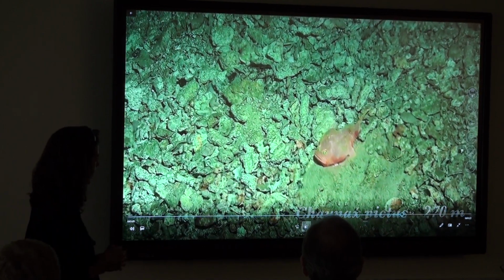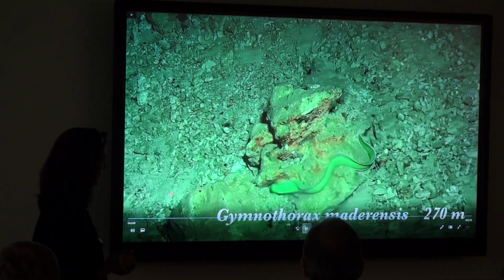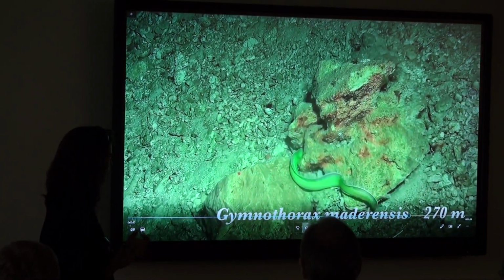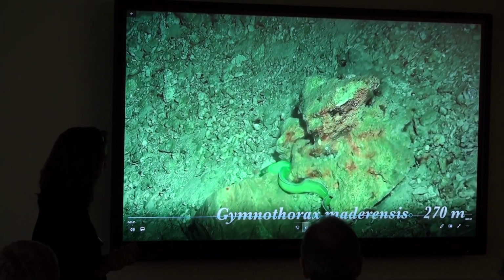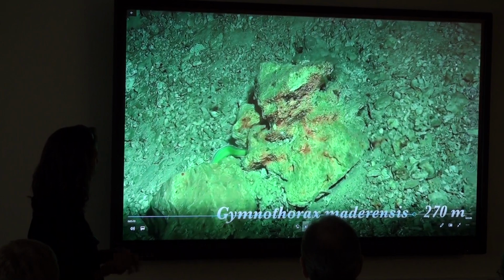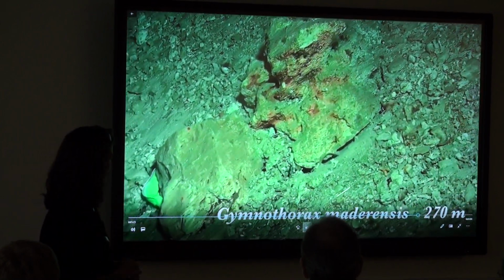It's orange, yellow, and there are moray eels down even as deep as 300 meters, and this is Gymnothorax maderensis. We've seen quite a number of these down close to 300 meters. And this eel apparently is using the lights of our sub to forage.